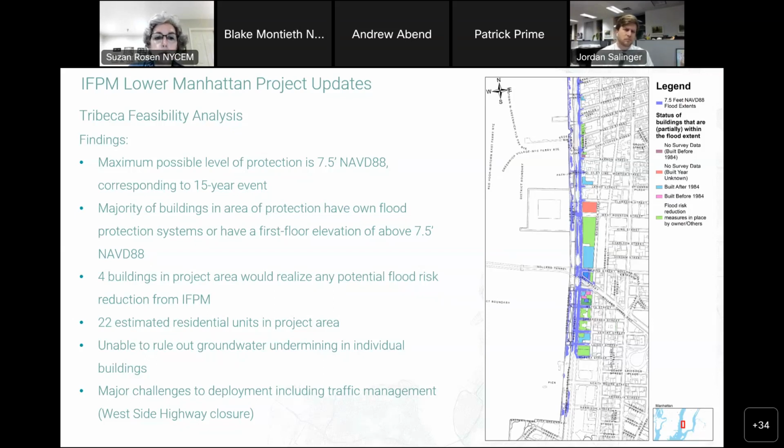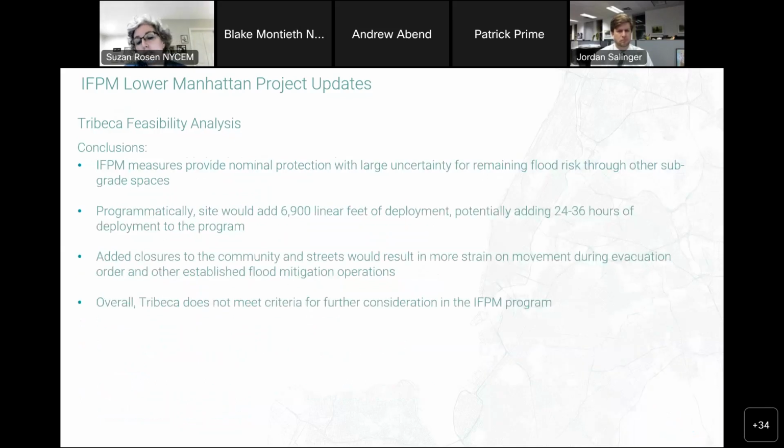Also, as at South Street Seaport, when all of the buildings in this flood extent were analyzed, it was found that only 4 buildings would stand to potentially benefit from IFPM. And again, there's still the possibility of infiltration from groundwater that's still outside the scope of IFPM. Next slide, please. So for basically the same reasons, an IFPM alignment in this area would not provide enough benefit to warrant additional consideration. Again, the number of buildings just doesn't make it justifiable.